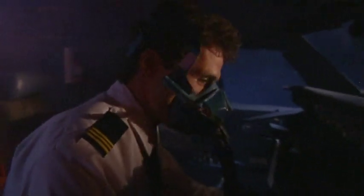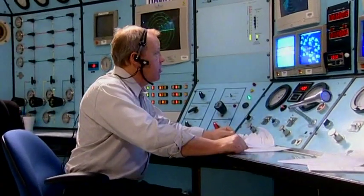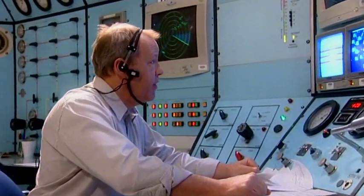All my screens are down. I'm flying on standby instruments, maintaining 300. Swissair 111, you are cleared to commence your fuel dump on that track, and advise me when your dump is complete.